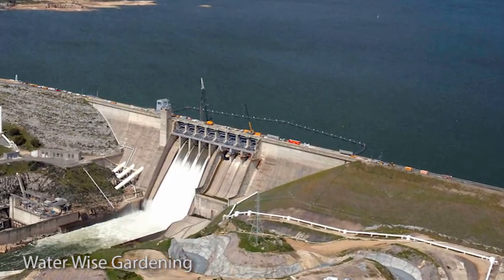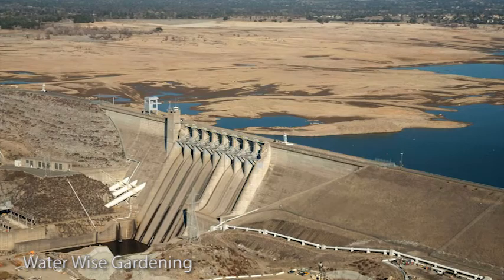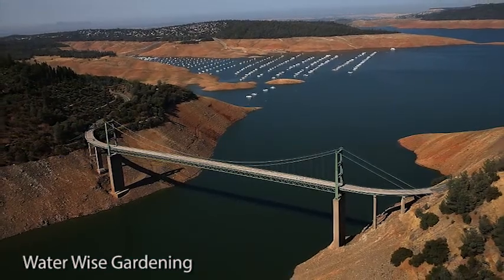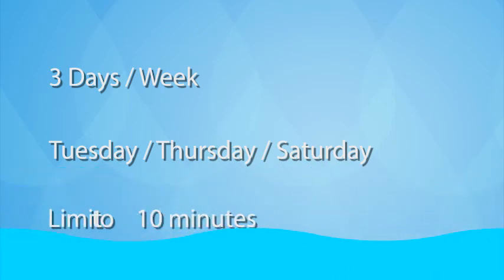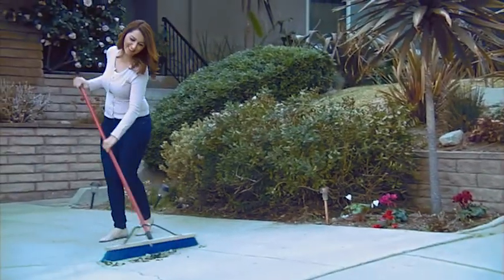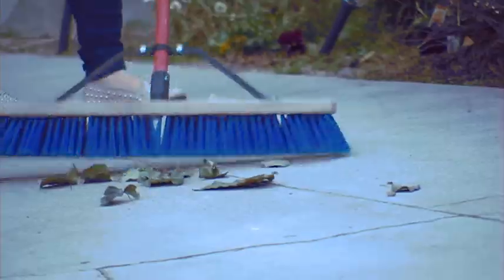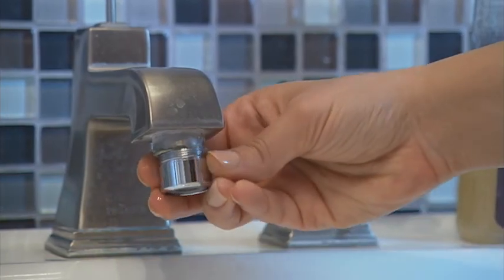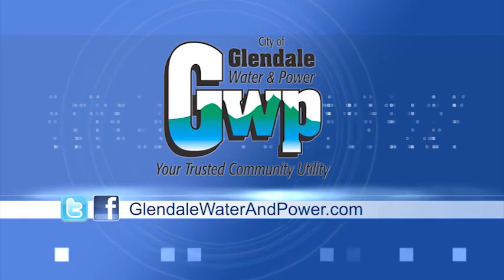In response to the ongoing drought in California, the state has issued an emergency regulation requiring all water agencies and their customers to increase water conservation. Starting August 1st, Phase 2 of Glendale's mandatory water conservation ordinance went into effect, limiting outside watering to 3 days a week, on Tuesday, Thursday, and Saturday for 10 minutes at each watering station. The city appreciates the efforts that our residents have made to conserve water and to continue to encourage diligent water use. Information on the drought, conservation tips, and incentive programs can be found at GlendaleWaterandPower.com.